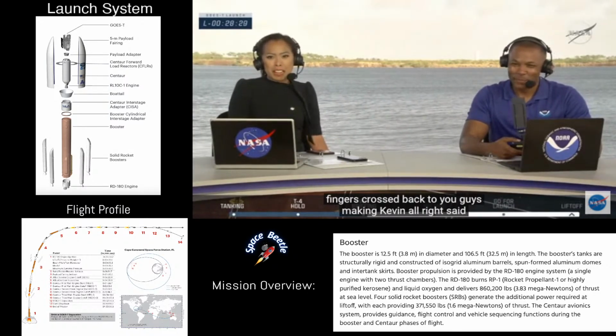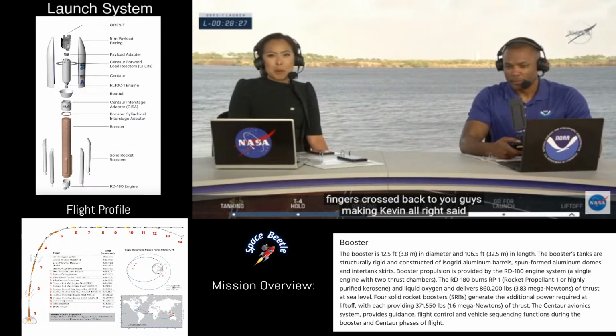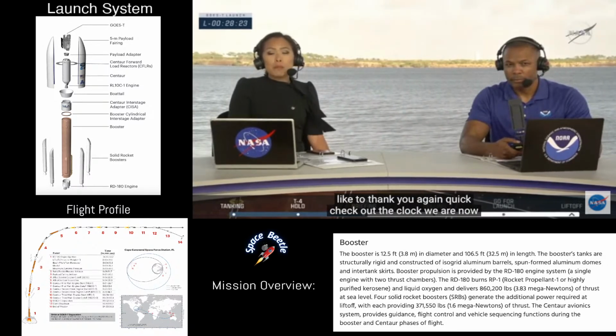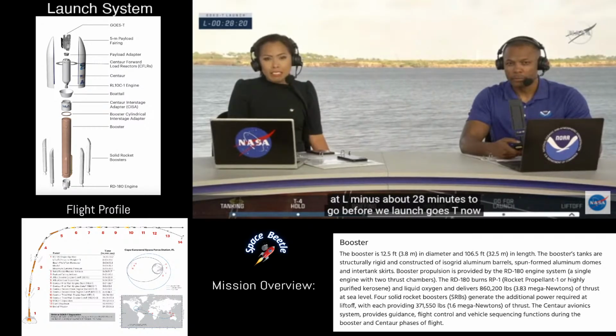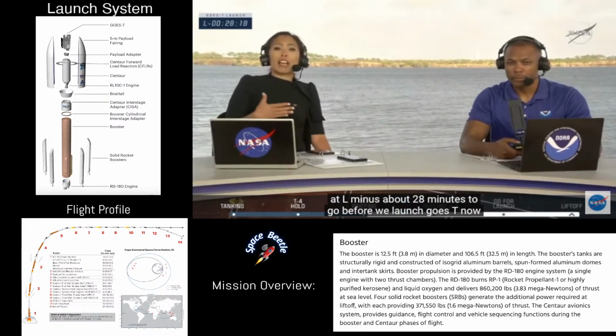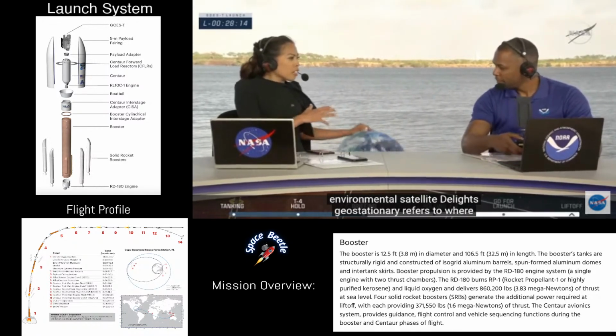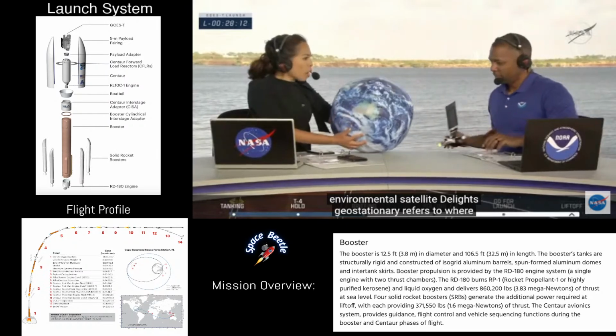Quick check of the clock. We are now at L minus about 28 minutes to go before we launch GOES-T. Now, GOES stands for Geostationary Operational Environmental Satellites. Geostationary refers to where and how the satellite will orbit the Earth. So this might be a little difficult to understand unless you see it, right? So this is why we brought some props here today.